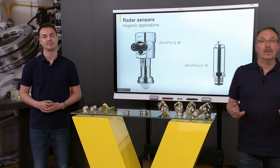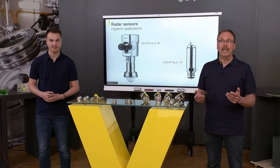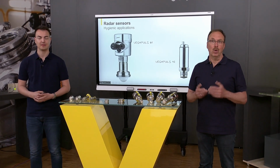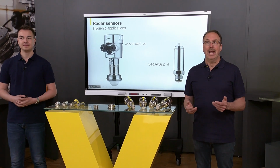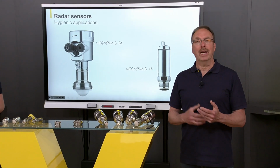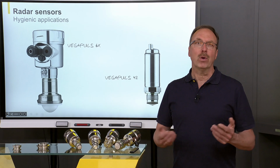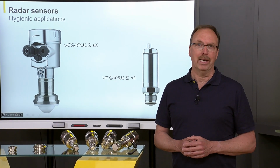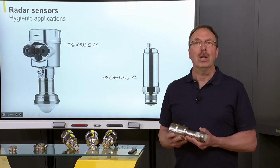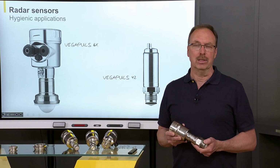VEGA offers different sensor versions for hygienic applications. Both sensors have advantages in different application areas. Both sensors have in common a unique hygienic housing design. We can use hygienic adapters that fit perfectly to your kind of application. And of course, we have all worldwide approvals. Our VEGA Pulse 6X also fulfills all requirements for the more demanding applications.